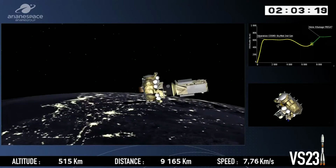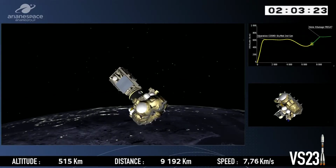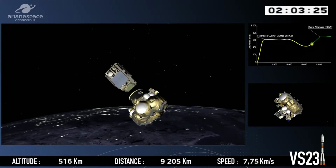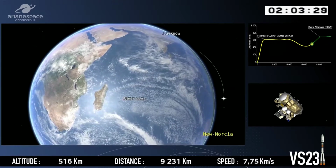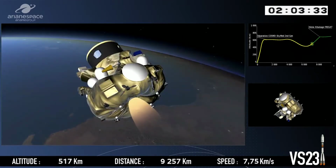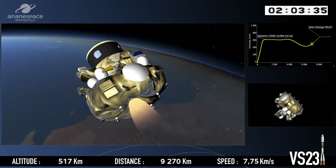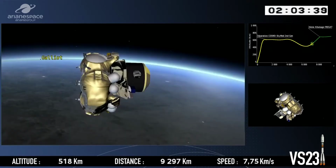Canadian ground station picked up the signal. Cosmos SkyMed separated at plus 22:44. The Australia station acquired the signal, and the second Fregat burn took place before the Gallion station, Canada, acquired the signal again as Soyuz completed her first orbit of the Earth.